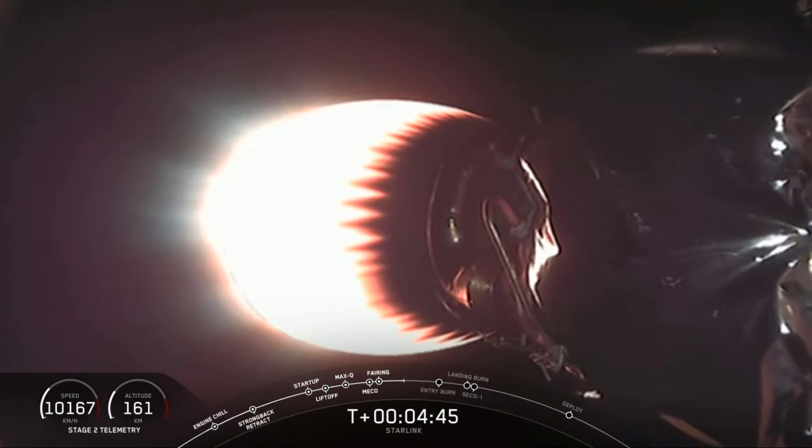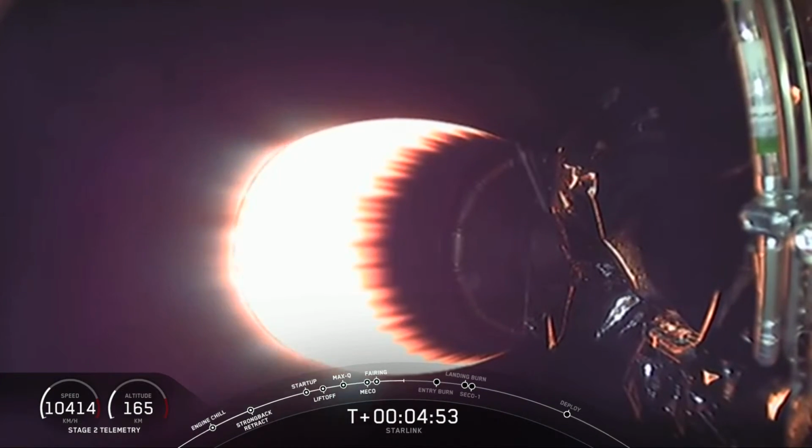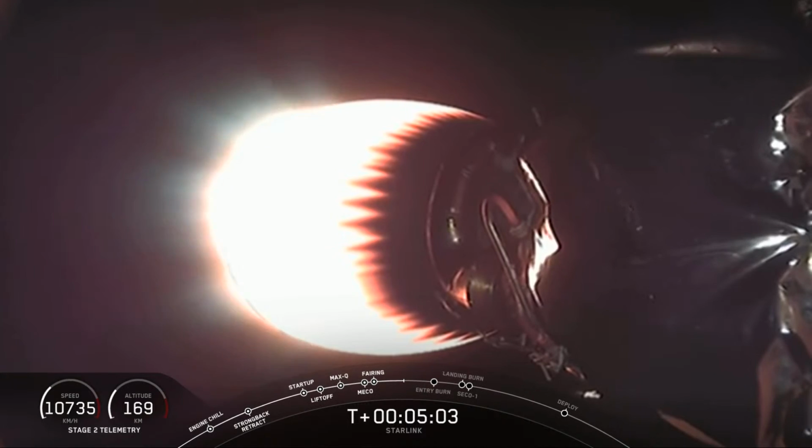So that first burn is the entry burn, and we will reignite 3 of the 9 M1D engines at the base of the first stage. And this will help to slow that stage down as it re-enters the upper part of the Earth's atmosphere. And then the second burn is the landing burn. This is a single engine burn that brings the vehicle speed down rapidly in order to make a soft landing on the drone ship.